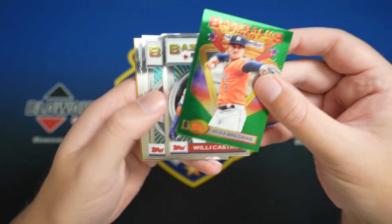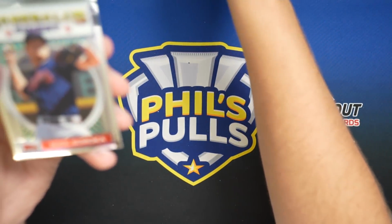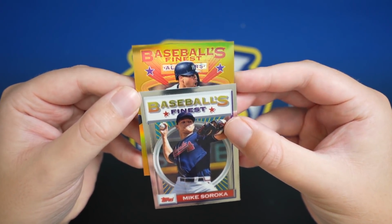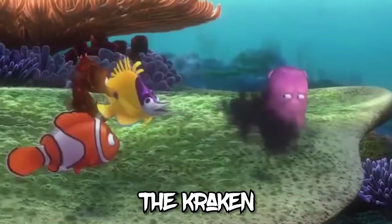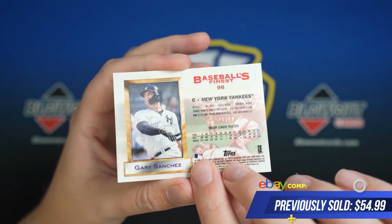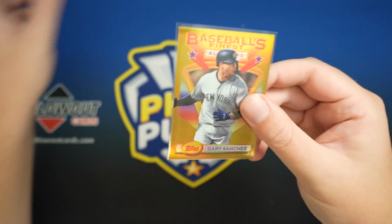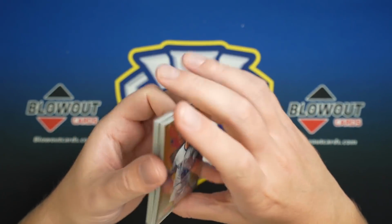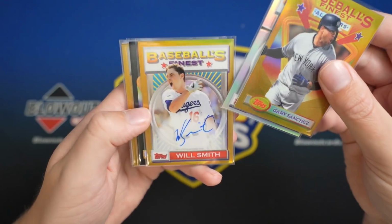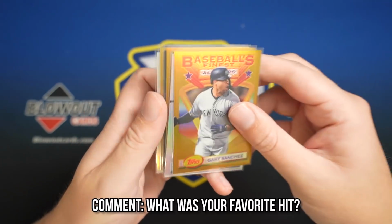Bregman, Castro, Moran, Soroka, and our gold. Gary Sanchez. You guys made me eat. Baseball's Finest all-stars, 41 of 50. Gary Sanchez. So, cool cards. I'll recap the hits real quick. Gold Sanchez, Blackmon refractor, Will Smith gold auto, Baez black, Rendon gold, and Devers refractor.